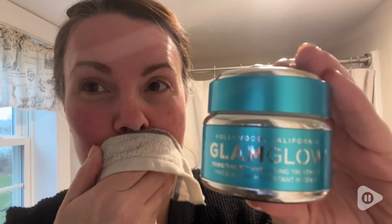It's really easy to use. I just cover my face with an even coat and leave it on for 10 to 20 minutes and then wipe it off or massage it into your skin. And it can be used 2 to 3 times a week.